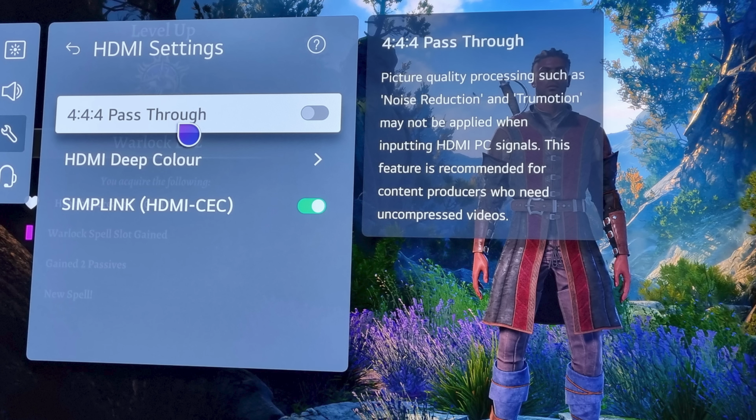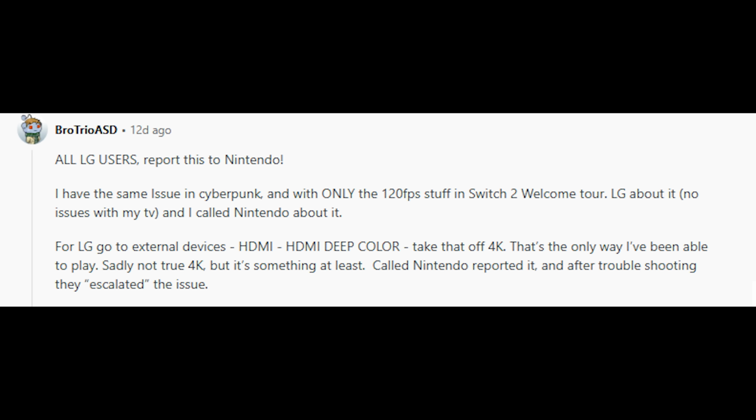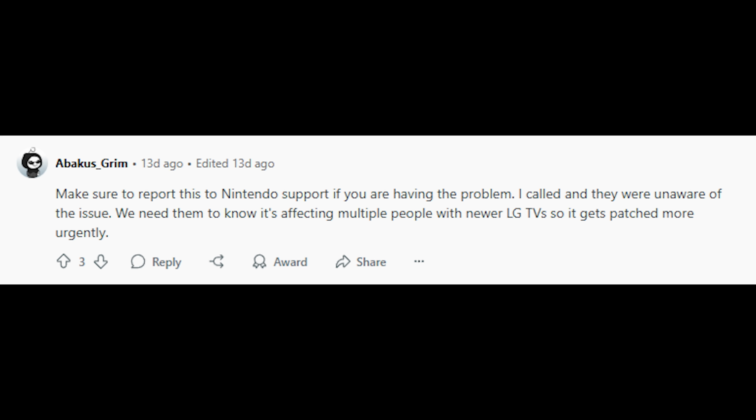Number 5, check your TV audio settings. Go in there and you may want to change the output to pass-through, 444 pass-through. Maybe that'll help you as well. Also disable weird sound enhancement stuff that some of these TVs have, like AI Sound Pro. And also just reboot your gear. A lot of times soundbars don't reboot, they're just sitting there in that state. So go through a full reboot of your sound equipment and that may actually trigger it. And finally, update your Switch 2. Update your dock. Hopefully a new firmware update will be out very soon from Nintendo. A lot of people are having this problem.